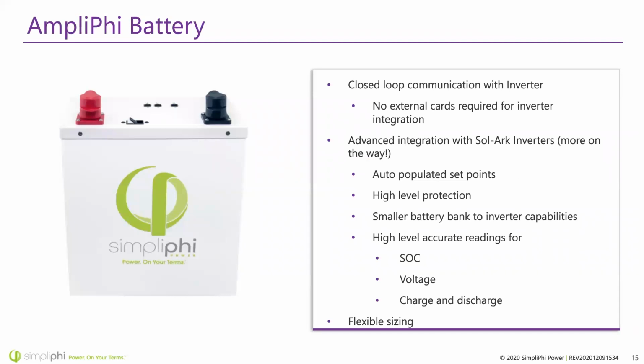So specifically related to the communications aspects, it's a closed loop communication with the inverter. There's no external cards required for the inverter integration. And currently right now, Solarc is one of our leading inverters that we've integrated with, but Selectronic, Victron, all the majors are still in the final testing phases for integrating correctly with the AmpliFi Battery, and that will be starting going into the new year. So we're really excited about that, because what that's going to bring is a battery that provides a high level of accurate readings for the state of charge, the voltage, charge and discharge, really flexible when it comes to sizing the variety of applications you can do.